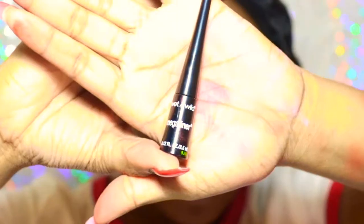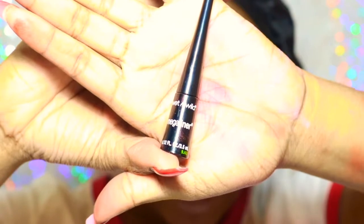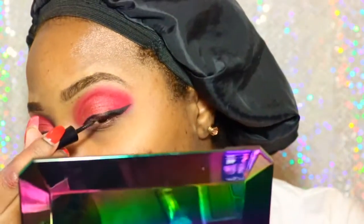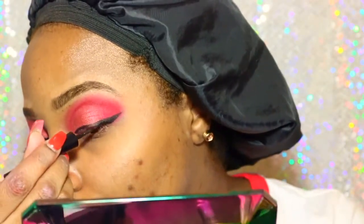Good. I'm gonna go with my Wet n Wild eyeliner, and this is only like $2.99. This is my favorite eyeliner, and it just always gets the job done for me. I legit have to hold my breath every time I do my eyeliner. Oh, Jesus. Okay, she looks good. So my eyeliner is looking good.